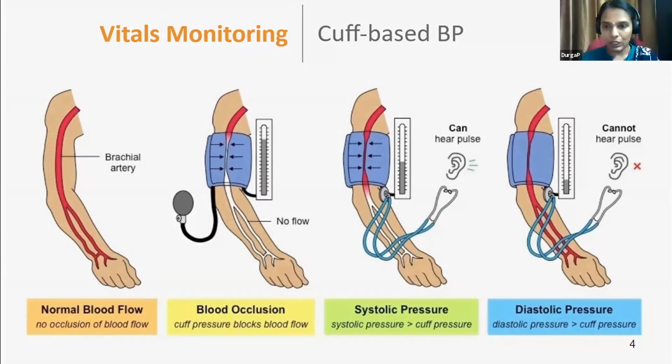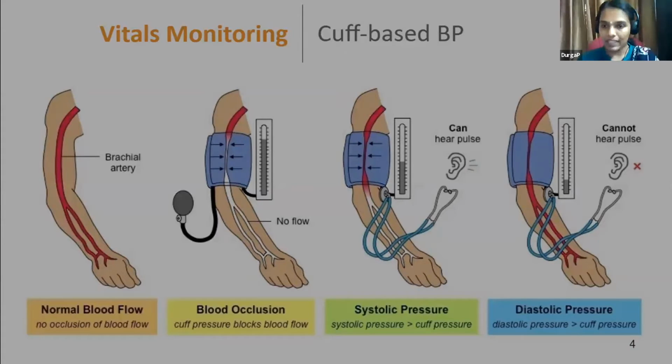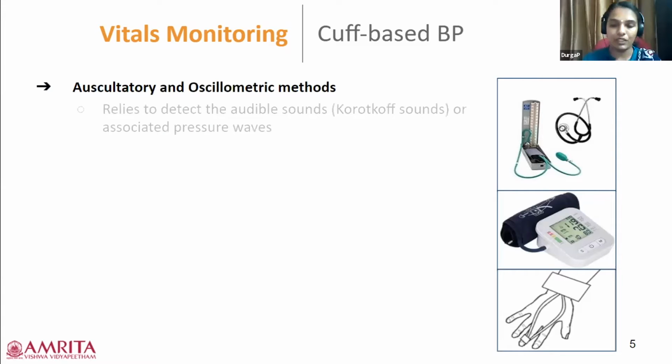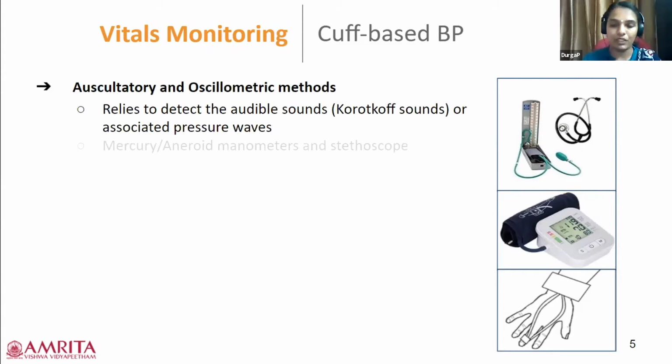So this is a device that is currently used, and the second device, the digital manometer, is also currently available and very popular, right? And the third one is a finger cuff device. All these devices are based on cuff-based methods. So what are the problems with these cuff-based methods?